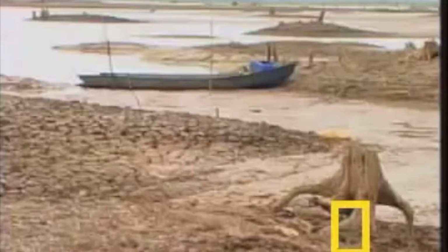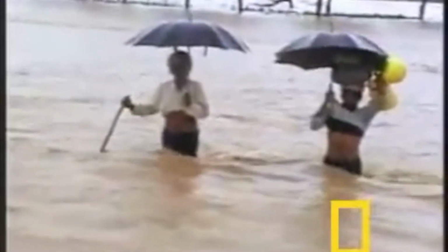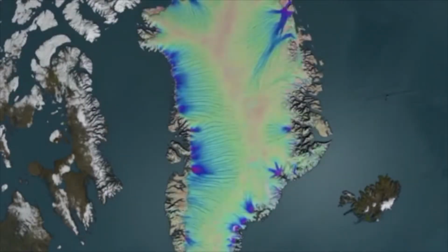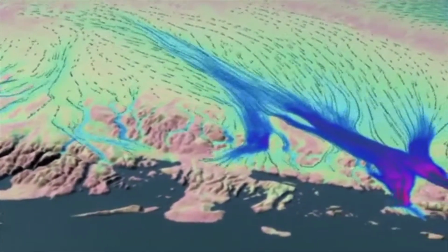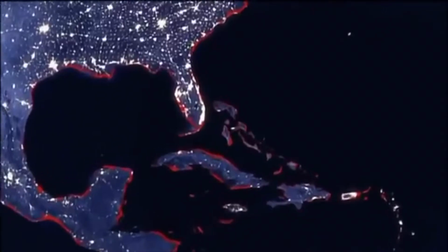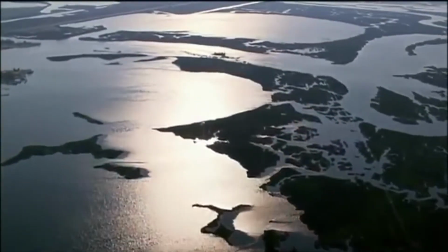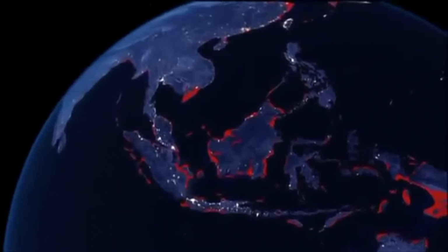Changes in precipitation patterns will intensify drought in some areas and activate flooding in others. As the world's glaciers disappear and oceans heat up, global sea levels may rise between 18 to 59 centimetres by the end of the century.